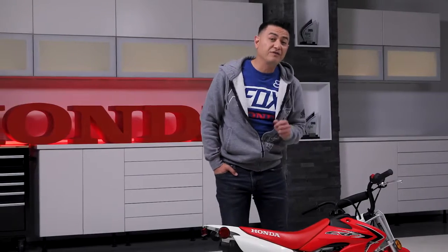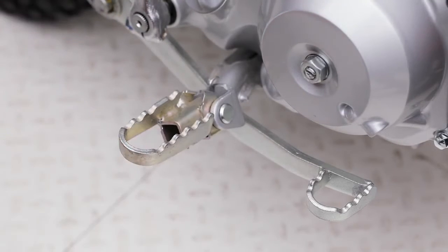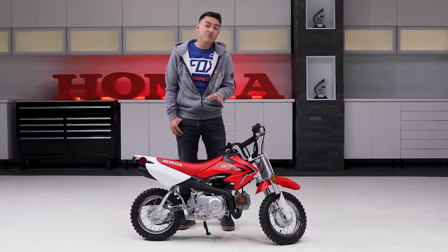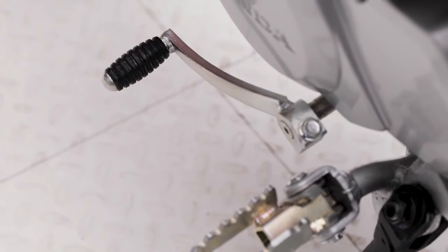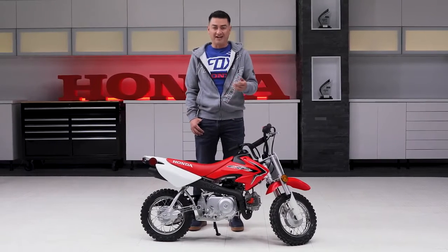The folding cleated foot pegs offer secure footing even if things get a bit muddy. The CRF50's automatic clutch makes learning even easier because young riders never have to worry about stalling or a handlebar mounted clutch lever. They just shift gears with their foot and go.